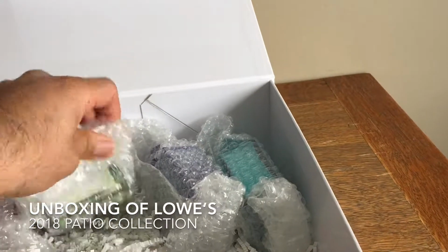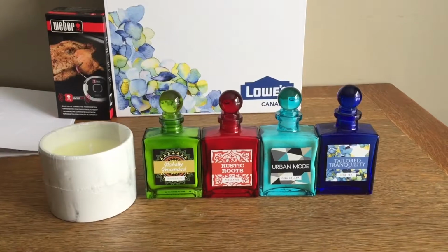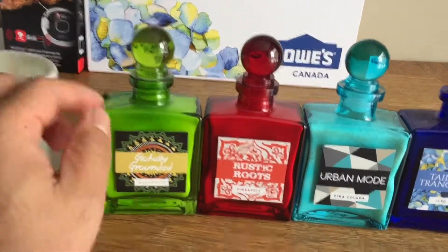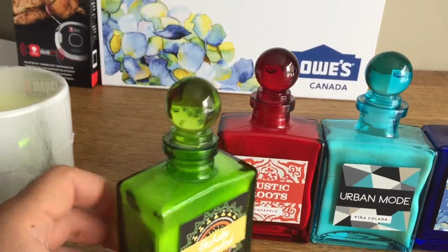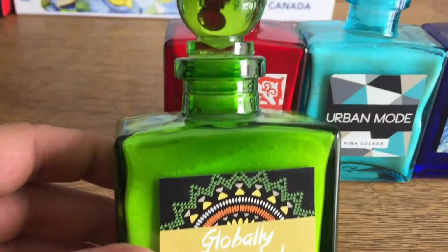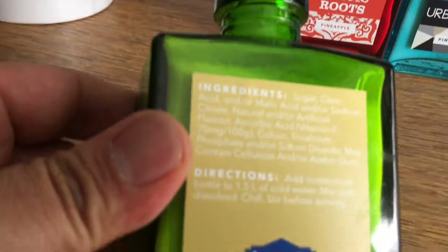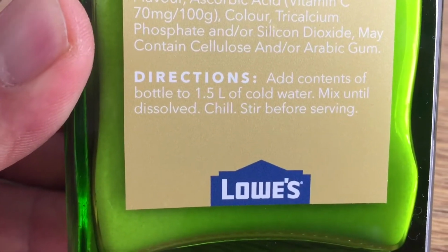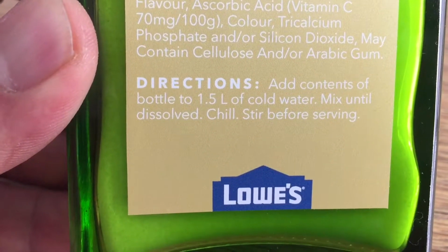There are some other things in here. So, and thanks to the power of editing, we are back, and these are all unwrapped. And these are actually really, really cool. So it's margarita, pineapple, pina colada, and iced tea. So they're drink crystals. And just the colors on them are beautiful. They're see-through, but obviously they're colored, as you can see. So very, very cool. Just a quick list of ingredients and directions. Add contents to 1.5 liters of cold water, mix until dissolved, chill, and stir before serving. So that's kind of cool right there.